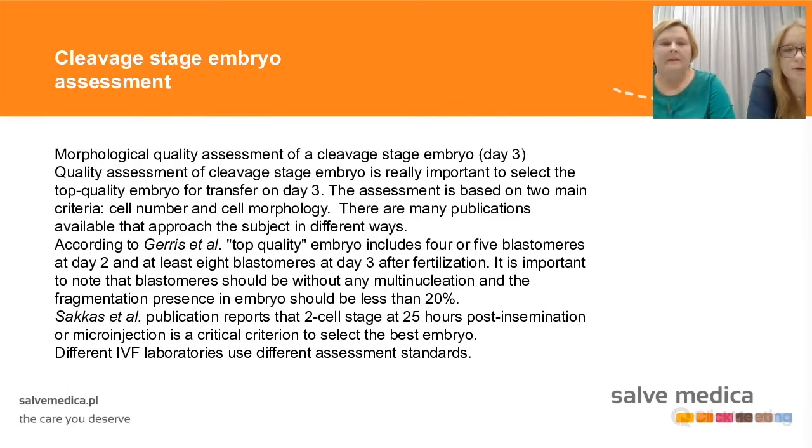On the other hand, Sakas et al. publication reports that 2 cell stage at approximately 25 hours post-insemination or microinjection is a critical criterion to select the best embryo. And according to them, they think that this is the most powerful parameter to predict good quality morphology at day 5. And what is important, the patient should remember that different IVF laboratories use different assessment standards, especially at this cleavage stage embryo.